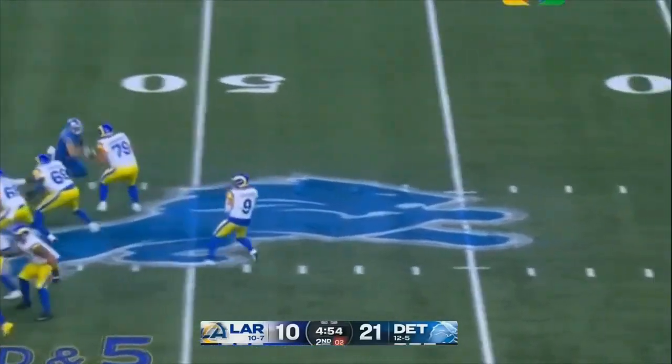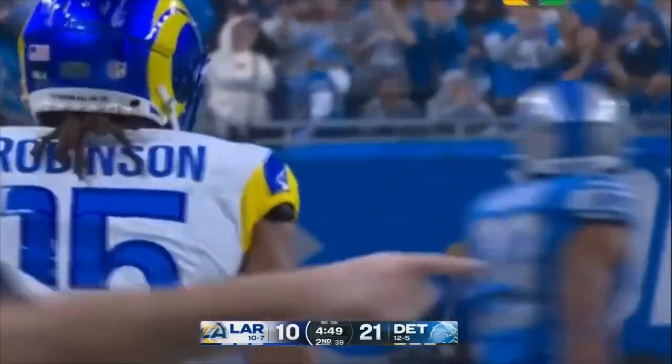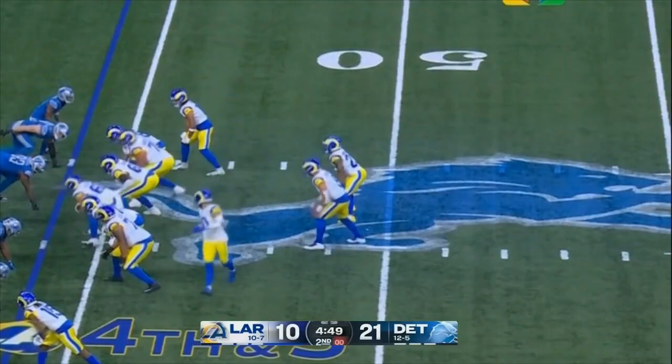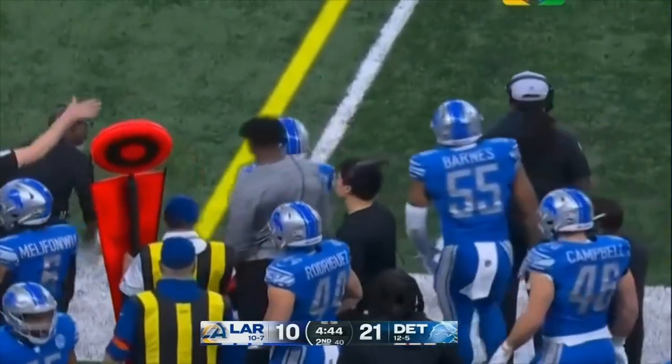Stafford loves operating from empty. Third and five, going to flip it up top and downfield for Robinson. Can't bring it in. DeMarcus Robinson covered by Brian Branch. Going for it and kicking it up for the first down with Cooper Kupp. And C.J. Gardner-Johnson hearing it from his coach on the sideline.